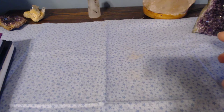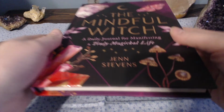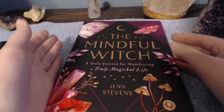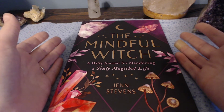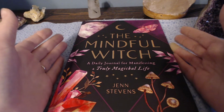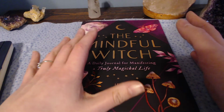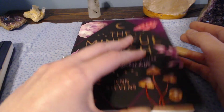And then before we get into my tarot journal, I just wanted to share a little extra that I'm doing this year. This is a journal that I found on Amazon, and it was very inexpensive. I think it was like $11 or $12, and it is just beautiful. Like, I almost don't want to write in it because it's that gorgeous.